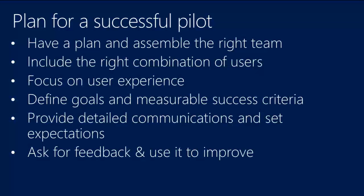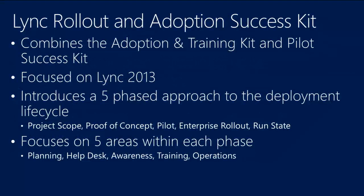We have a program called the Rollout Adoption Success Kit. There's a bunch of tools in there, right? There's a bunch of training in there that you can provide. Load training up on a SharePoint site, so you can introduce features to your users, and you can reference this training material. So if you don't know how to do X goal, this is how you can do this, right? And it's very important just to get feedback, right? And that RAS tool set kind of talks about that. Here it is. So again, it was just a combination of the adoption and training kit and the pilot success kit, right?